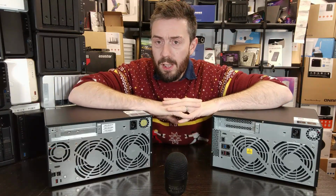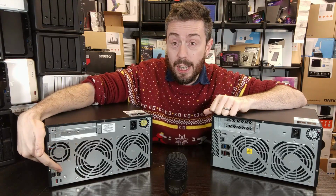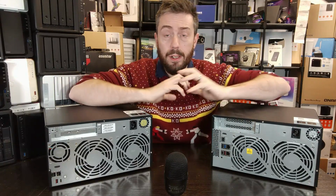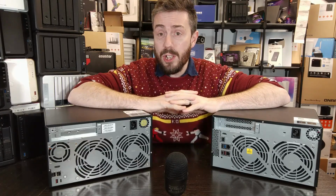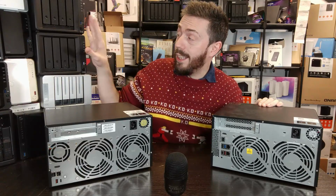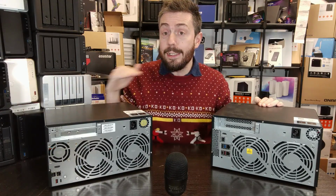Another thing, this system arrives with 2 2.5 gigabit Ethernet ports as standard, whereas this arrives with the 2 1 gig ports there. So that's the general standard of network connectivity of NAS that's changed in the last 5 years. So as good as that is to highlight on this, that is something we've come to expect across most, with the exception of Synology, NAS devices to arrive with 2.5 gig Ethernet rather than 1 gig as standard.